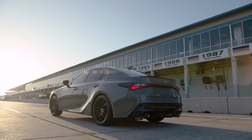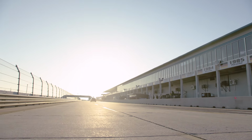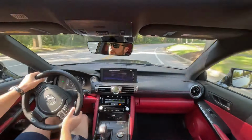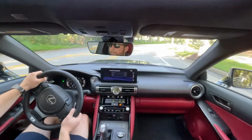All right, so now it's time to get the Lexus IS 500 F Sport Performance, geez, that name is long, out on the road. And I want to begin by delivering to you my initial driving impressions of this car. When I first hopped into it, I didn't push it hard, was just doing normal commuting in traffic. I really thought that the IS 500 was boring. No, don't tune off the video. Don't tune off the video.